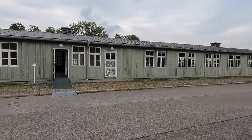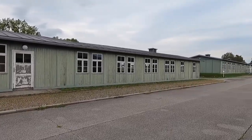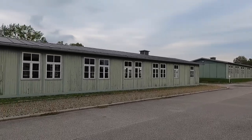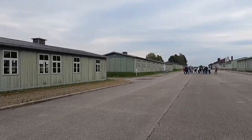I'm not sure where I should begin, but we will keep walking, because I think you can enter one of those barracks and see what they look like from inside.